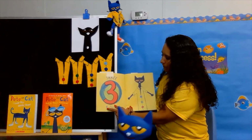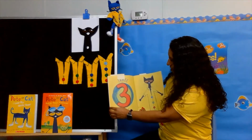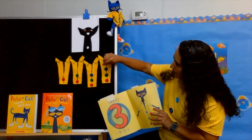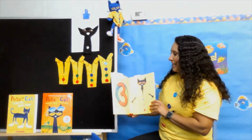subtraction. 4 minus 1 equals 3. Do you remember that? When one of his buttons popped off, they said 4 minus 1 equals 3. He had 4 buttons. One popped off, and then he only had 3 left. That's called subtraction. That is math.